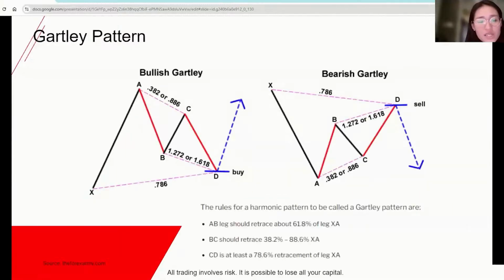Okay, so let's start with the first pattern, which is the Gartley pattern. It was first outlined by H.M. Gartley, and the Gartley pattern is probably the best known harmonic pattern. Structure and appearance wise, the Gartley pattern typically forms in a trending market, and it has an M shape in a downtrend or a W shape in an uptrend.